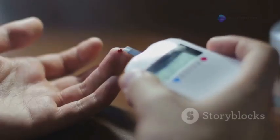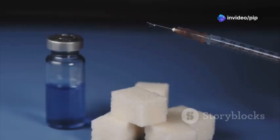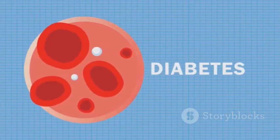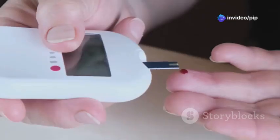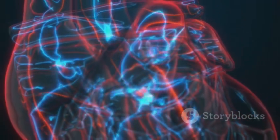This is what happens in diabetes. Either the pancreas does not make enough insulin, or the body's cells do not respond to insulin properly. This is called insulin resistance. In both cases, glucose cannot get into the cells easily, so it stays in the blood. This causes blood sugar levels to become too high. High blood sugar for a long time can lead to serious health problems. These problems can affect your heart, kidneys, eyes, and nerves. It's a serious condition that requires careful attention.